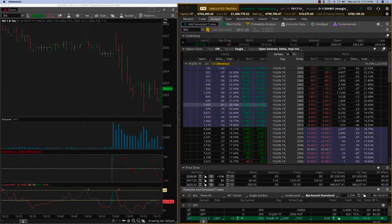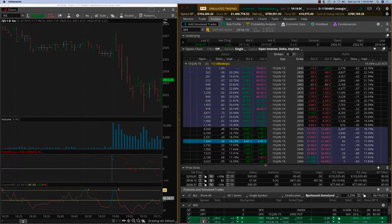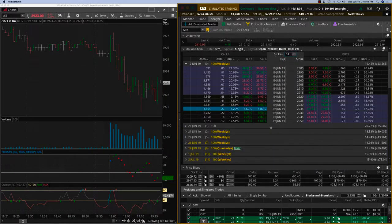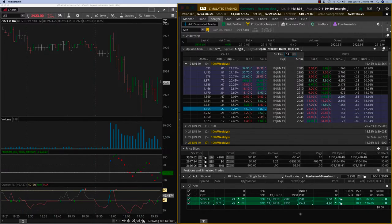You can see that. So while we are at it, we might want to just keep a call option trade also ready. And what I'll do is I'll just change this to 14 strikes, because we don't need this many strikes there, and I can move this up. So we have the 2900 put and I have the 2935 call ready here.